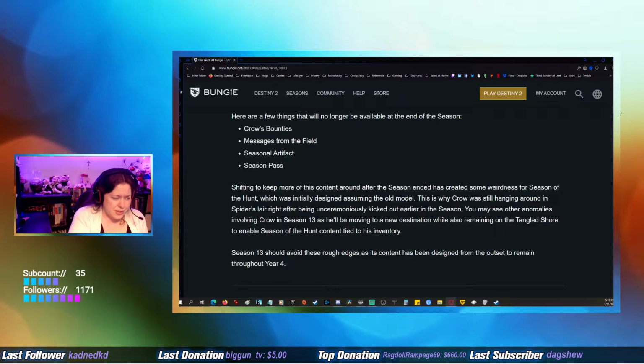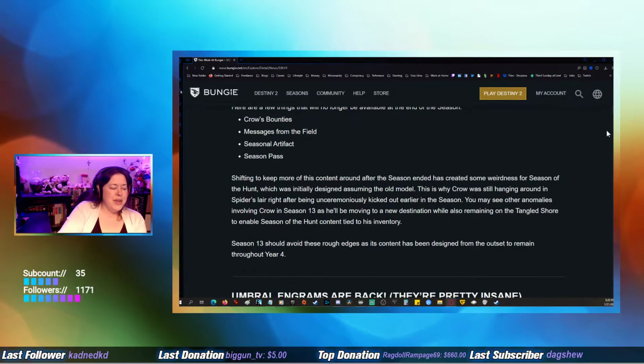Shifting to keep more of this content around after the season ended has created some weirdness for Season of the Hunt, which was initially designed assuming the old model. This is why Crow was still hanging around in Spider's lair right after being unceremoniously kicked out earlier in the season. You may see other anomalies involving Crow in Season 13 as he'll be moving to a new destination while also remaining on the Tangled Shore to enable Season of the Hunt content tied to his inventory. Season 13 should avoid these rough edges as its content has been designed from the outset to remain throughout Year 4.